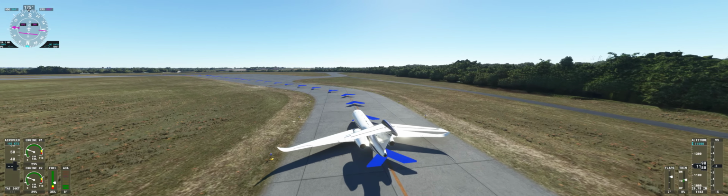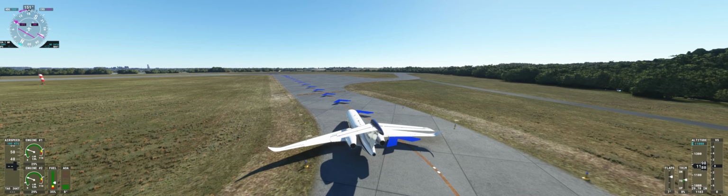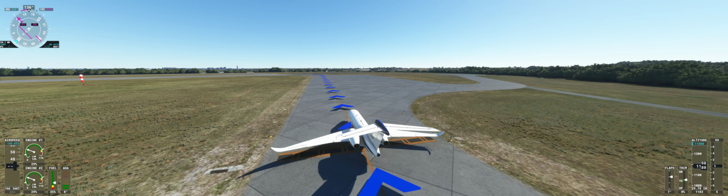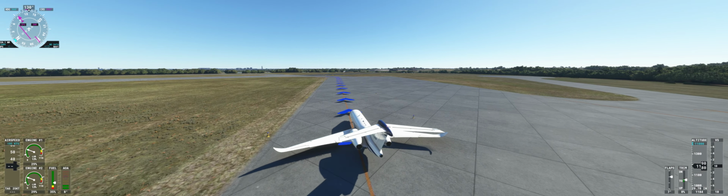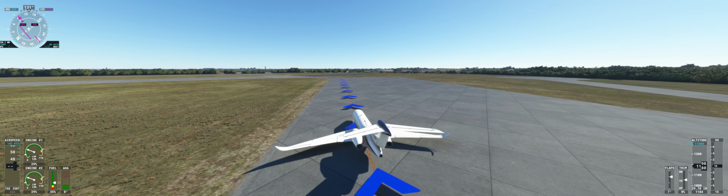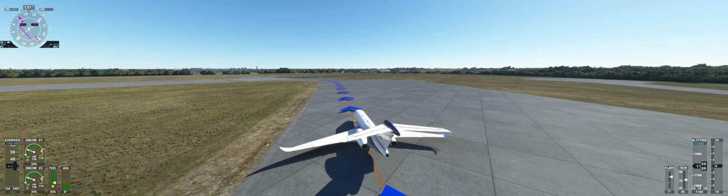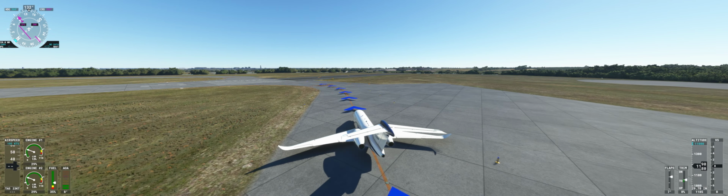Hopefully the sim's stable. Hope springs eternal. I'm sure we'll lose photogrammetry, we'll lose ATC, we'll lose voices, whatever. It is what it is. All right, here's our takeoff. Well, this is not our takeoff runway. This is runway 36, but this is where they've routed us, so let's see what happens.